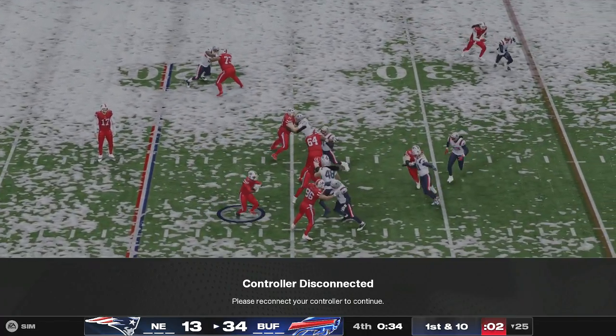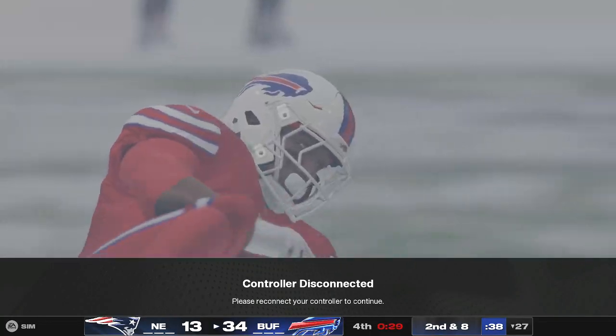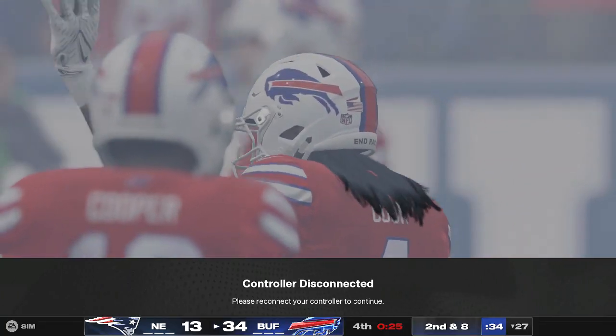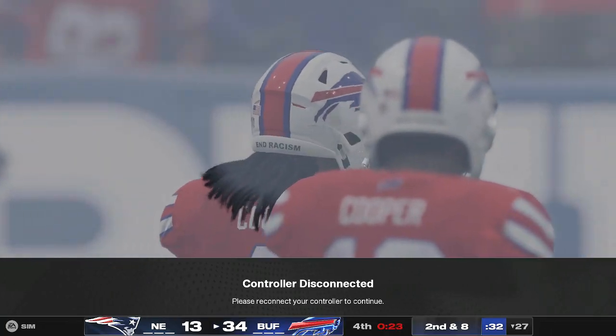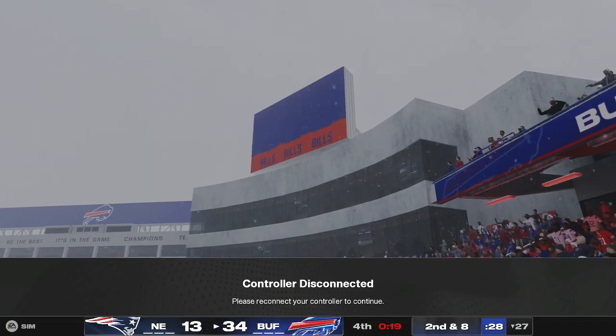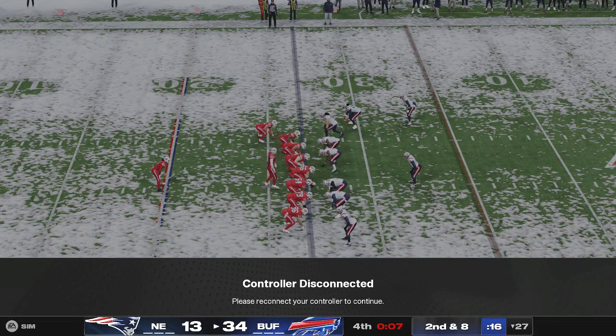They'll keep it on the ground with Cook. He'll be taken down after a gain of two. They'll come up on a second down and eight.